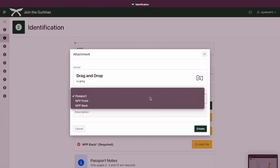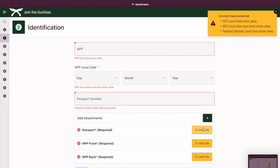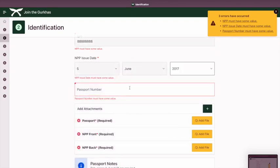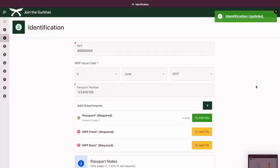If you're uploading the passport, you can click Passport and say Passport page 2 and click Create. Now it says a number of errors. Once I filled in my NPP number, my NPP issue date, and my passport number, those warnings will go away. I can then click Save, and that will update.